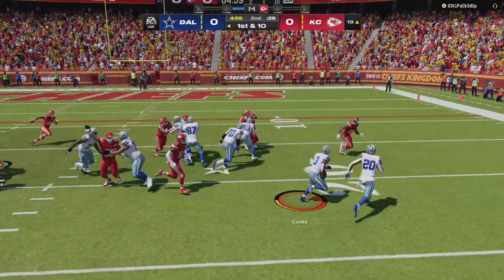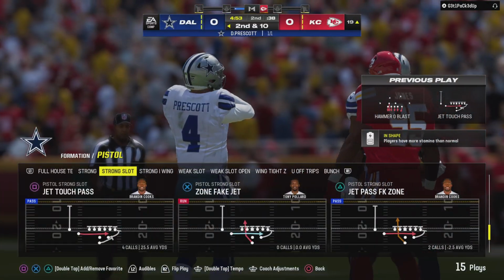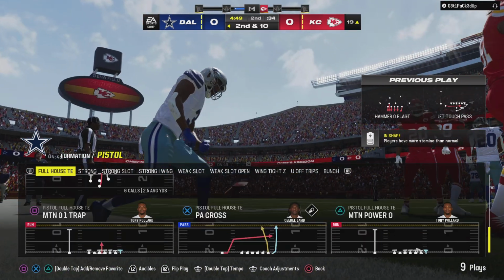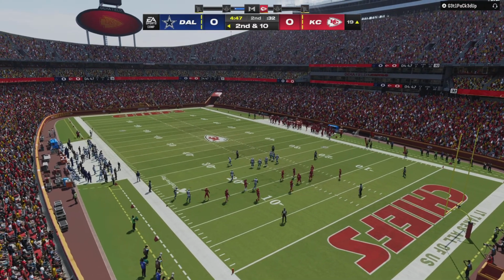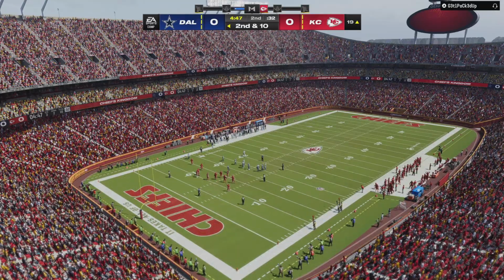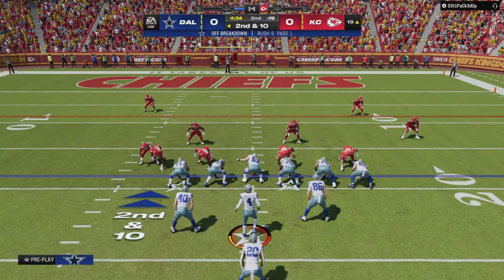Running the jet sweep as Prescott bats it forward. And a great job there to read that one defensively. They strung him out, would not allow him to cut upfield. A nice play design there with the touch pass. Looked good at the start, but bottom line, the defense was ready. And they did a nice job scouting, didn't they? Not just scouting, but now executing once they saw the play for real after having worked on it all week in practice. They drilled on the play, then they drilled him.